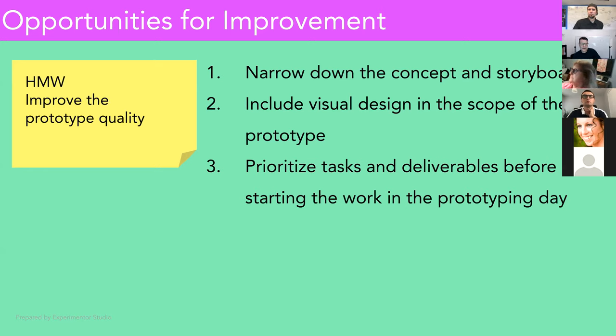The third way to improve the prototype quality would be to do a better job in prioritizing tasks for the prototype development. Prioritizing tasks and deliverables before actually starting to do the work. This is something that relates mostly with my project management job rather than sprint facilitator. So probably I will take a closer look on this particular part of the workshop in the future sessions.